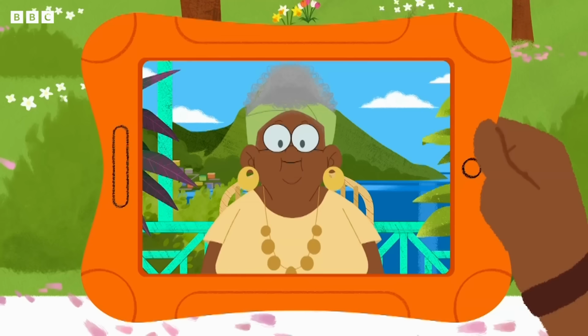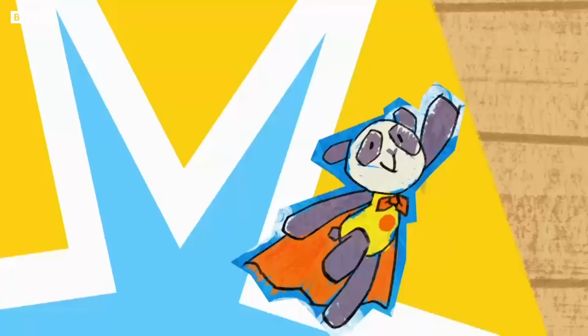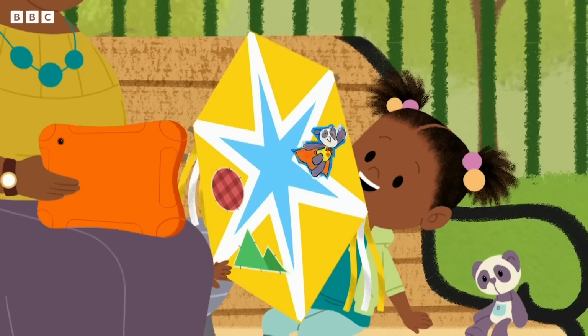JoJo, my little sunshine. Are you having fun with the kite? Yes, it was lots of fun. But then I let it go and it blew away. And then Gran Gran got it back, but it had a rip. But we repaired it with JoJo's drawing. Super Panda! Oh, I love it! I had to fix that kite lots of times too. Now, when you fly the kite, Super Panda will be flying in the sky as well.